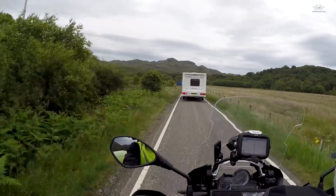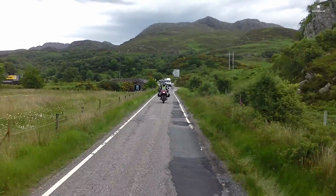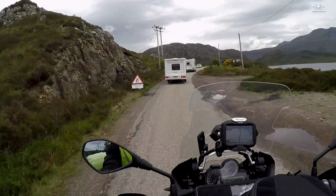Here we are on a single-track road. There's no chance to overtake. But take a look around. Look left, look right. Marvelous.